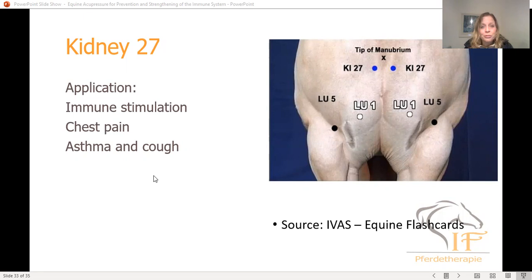But you can, of course, just pick a few of those points, or you can try which of those points that we've mentioned your horse responds best to. And also then work with those points on both sides of the horse, just for balancing, because the meridians flow on both sides of the horse.